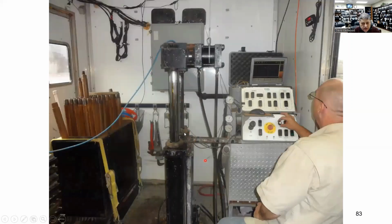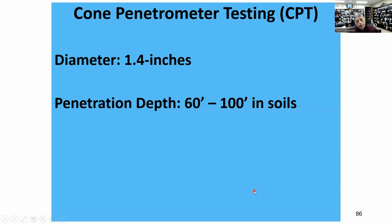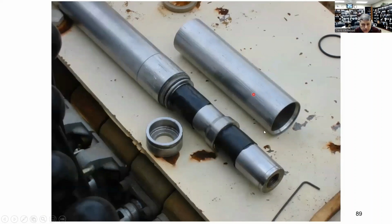This is the inside device. You hydraulically push the tube in here. These are the tubes. So you got basically the truck. The hydraulic jacks lift it up, and then you just push the CPT into the soil. This is the tip. This is basically the sleeve friction. It's about 1.4 inches in diameter and can go about 60 to 100 foot deep.